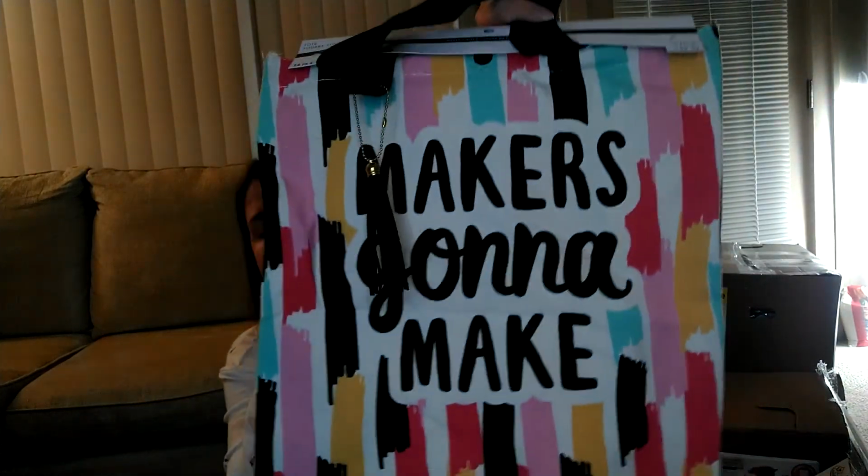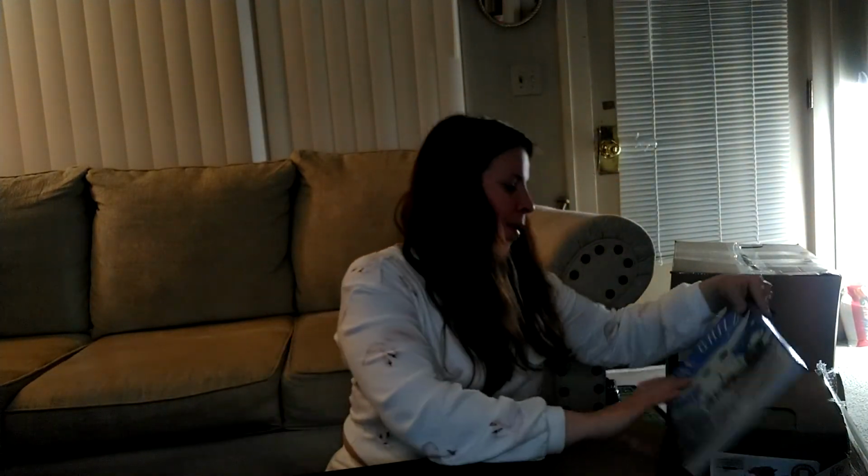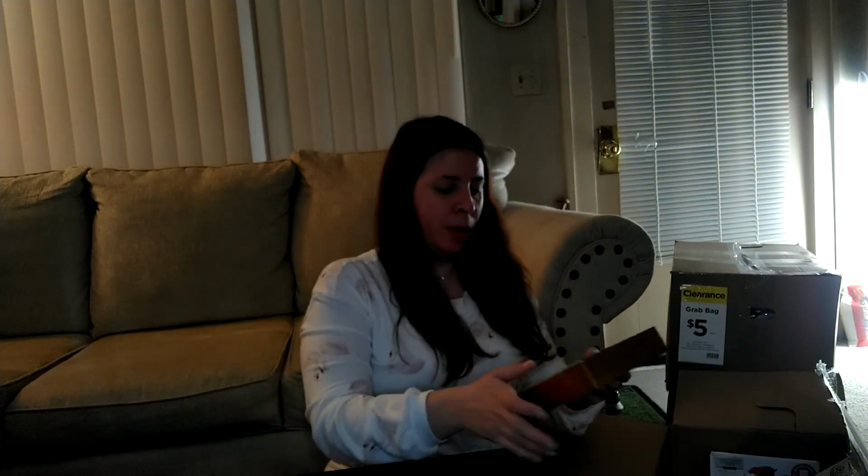Another one of those totes, Maker's gonna make. And I really, really love these totes, so I'm really excited about those. Oh, this was the one I bought the other day, Crazy Craft Lady. So I thought those were really cute. I got one of these in the previous video. So these are probably items I will hold on to until Easter time.